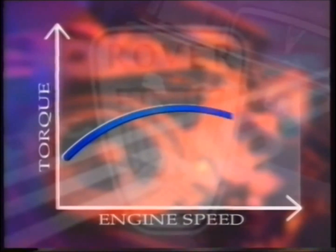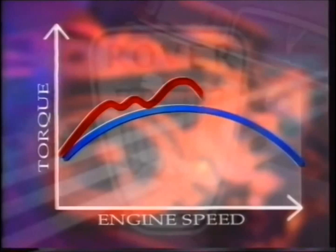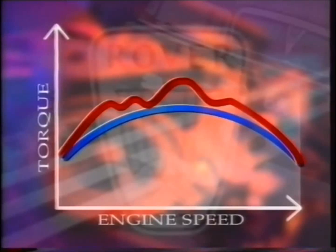This graph may help you to understand the improvement that VIS gives. This curve shows a conventional torque output. If we superimpose on it the VIS figures, you can see the four torque peaks brought about by changing the valve positions and the considerable improvement they give.